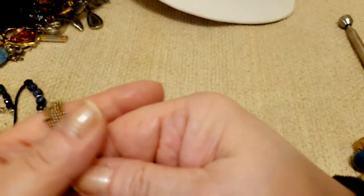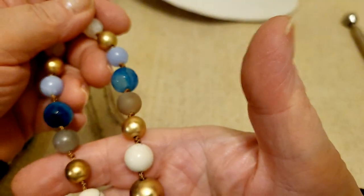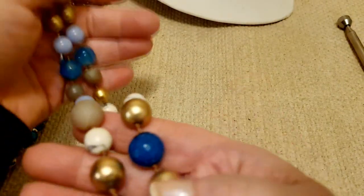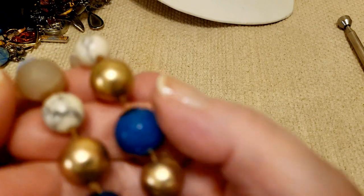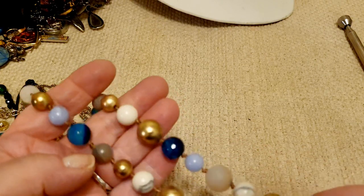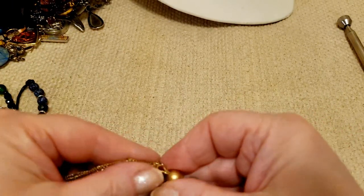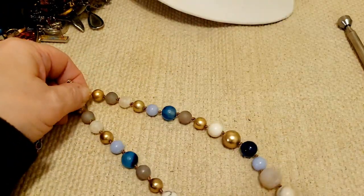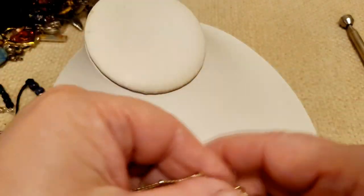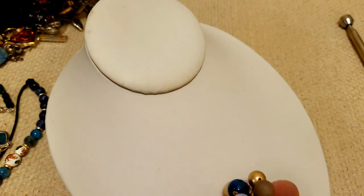Gold tone. Looks a little dingy on the chain, gotta say. It might clean up nicely, I don't know. Pretty beads. Interesting. Gold tone, marble. Blue, kind of cloudy. This can be worn too, without that. If a clasp is just put on here, it can be worn just as a necklace like this. I don't know. Because it's very pretty on the beads, but I don't know about the chain. I'm probably going to put this in crafting only because of the chain.